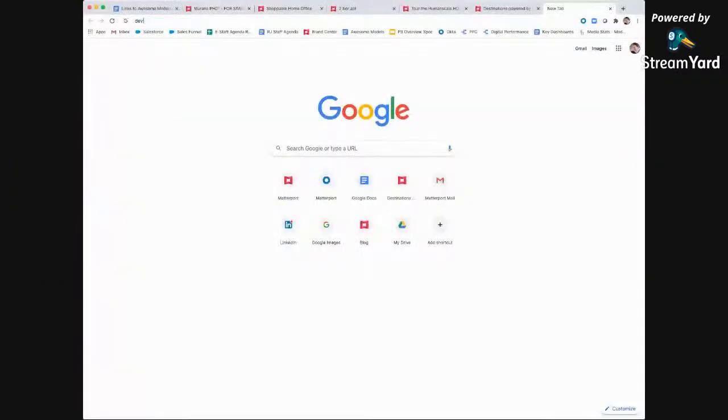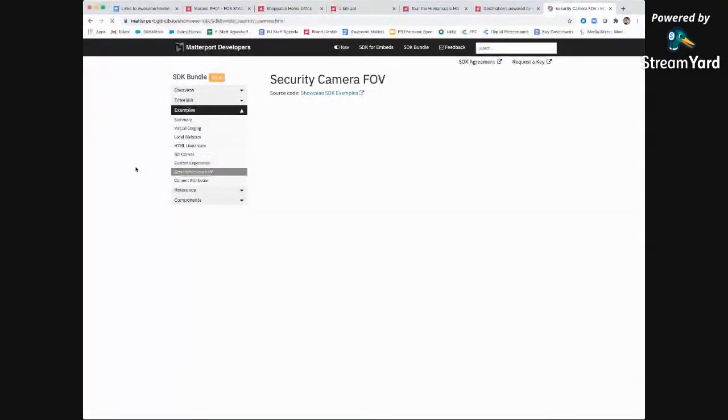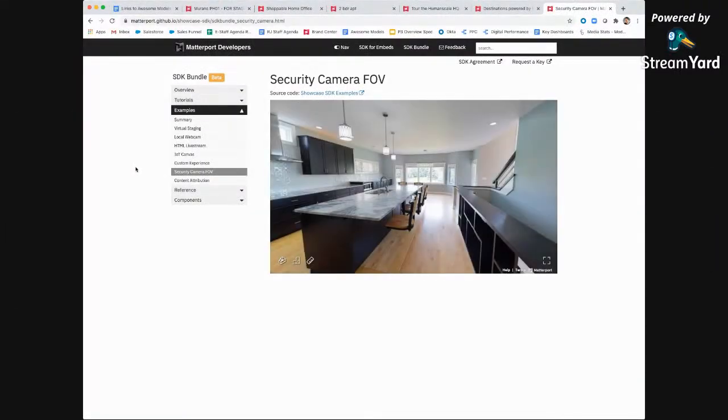Browser based, where people can just load it and start playing. No, I wish we did. So what we do here, I'll show you. We have a developer site where we have a lot of examples, and you can go and integrate.